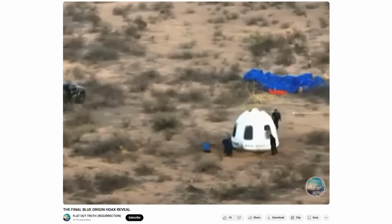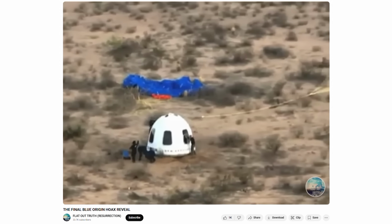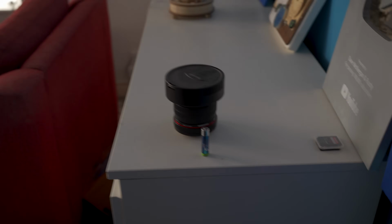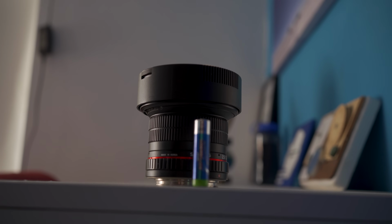Now, rather ironically, for a channel called Flat Out Truth that is trying to claim that the Blue Origin flight was faked and trying to deceive people, there does seem to be a big attempt here for him to deceive his audience. For starters, he's drawing a comparison of an aerial view looking down towards the capsule compared to a low camera shot that looks up towards the capsule. And that change in perspective is going to alter how big things seem when they are in front or behind of other objects. Which you could argue is him just overlooking this factor of perspective.